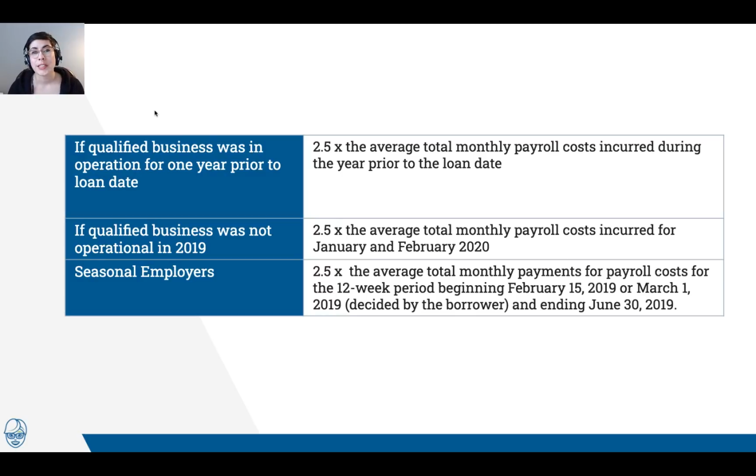So Accounting Pros has been in business since 2010, and we would fall under this first point. If a qualified business was in operation for 1 year prior to the loan date, we would take 2.5 times the average total monthly payroll cost incurred during the year prior to the loan date. So if my loan date is March 31st, which is coming up soon, I would look up March from last year to March now, and I would get the average of the payroll costs that are allowed in this program.